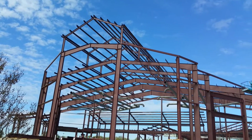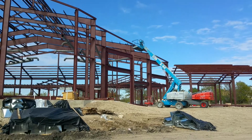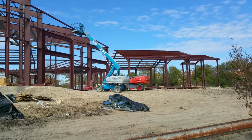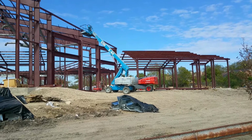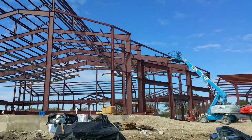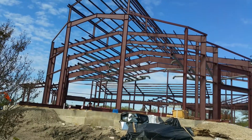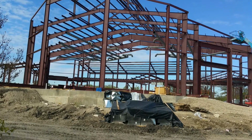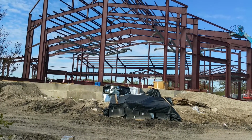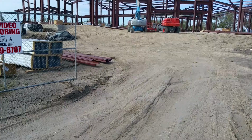But as you can see, this is a very, very large building. You can't really appreciate how large it is until you're standing right in front of it. The size really just kind of looms out at you. There are some construction workers here today. They're working on the building in the rear, and things are moving along quite nicely.